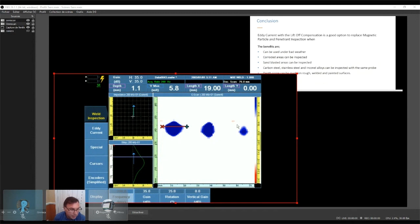If you make your setup at the beginning and you calibrate on your plate at the same temperature as the part you have to inspect, there's no problem. Most of the time the parts are sandblasted for any reason. A sandblasted surface is a big challenge for MT, PT, eddy current. It's really rough. It's like sandpaper. If you want to use penetrant on sandpaper, it's really hard to wipe. And if you try to use powder with a magnetic yoke, it's not so easy again.